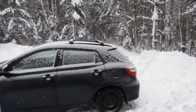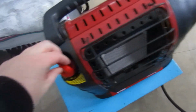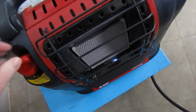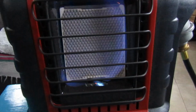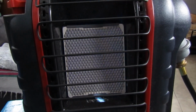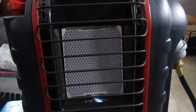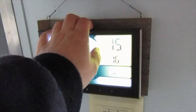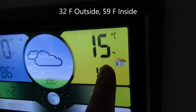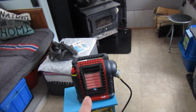Let's play a little game of how much snow are we supposed to get today? Zero degrees, so just at freezing. Not the warmest in here, trying to get it warmed up. Yeah, so this is going to be our heat source today.